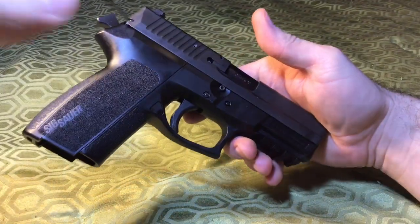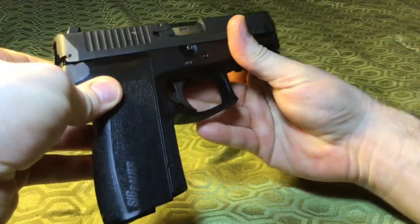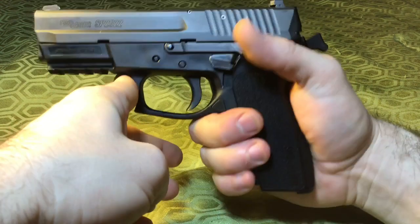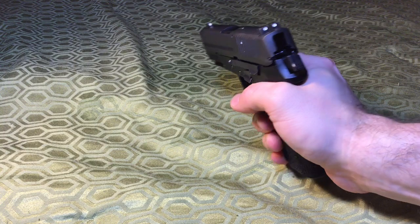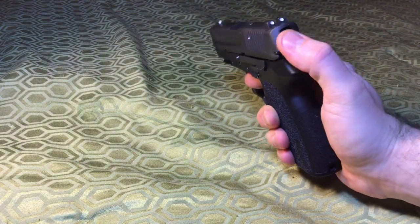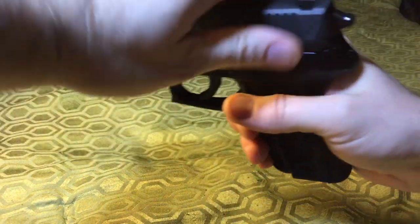The fact that the grip angle is very straight up and down. I want to say it's like 14 degrees or so, but it's way better than a Glock's. It makes it very pointable, and a way that you should train with your handguns is you square up to the target. As soon as you draw it, the very first shot is basically going to be your first shot in real life.